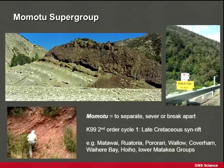So does anyone recognise where we are in New Zealand on any of these? Some people must. Mike, Mike knows them all. So anyone else?